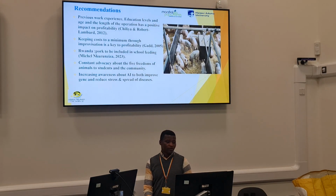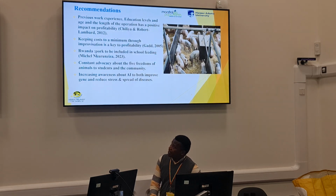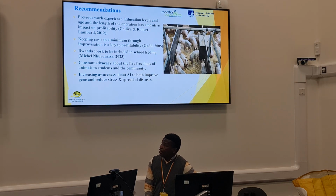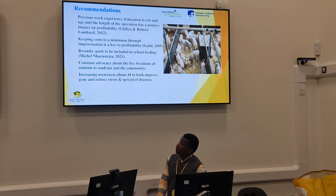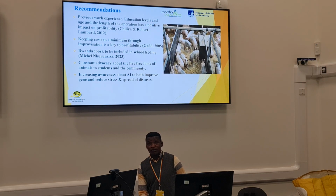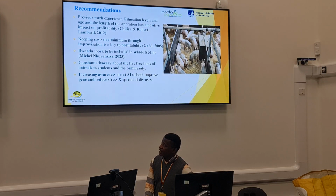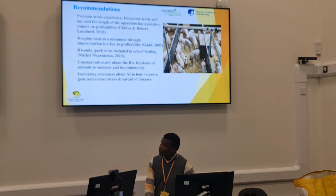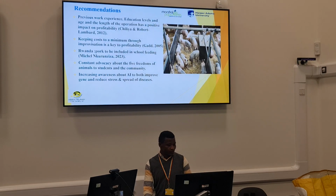Keeping costs to a minimum through improvisation. I will try to improvise some of the pig feeds using local resources so that we may minimize the cost, because most of our farmers back home depend much on the market when they go to buy pig feed. So I will try to introduce some feed that can lower the cost.